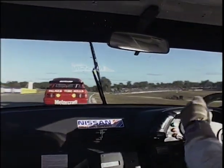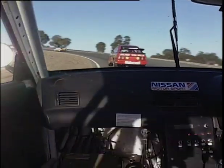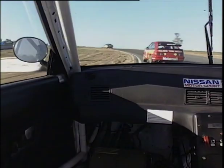I was suggesting that maybe John came across the front very late. Well, he may have come a little bit late there, but that's fair enough too. He's not going to make any mistakes.